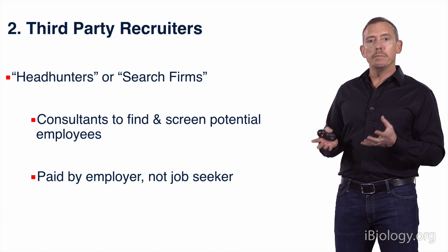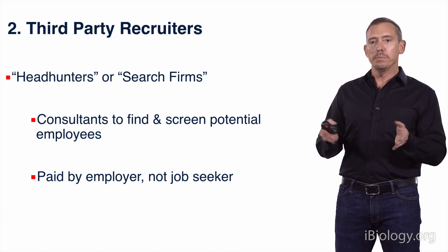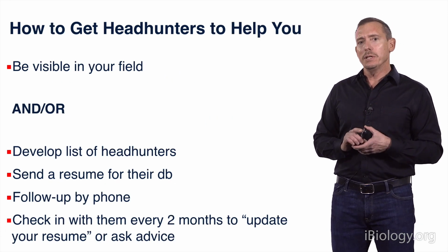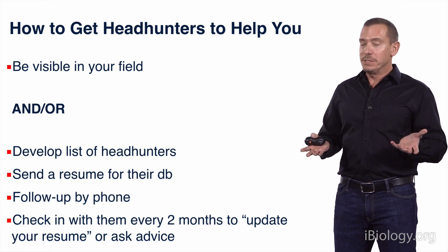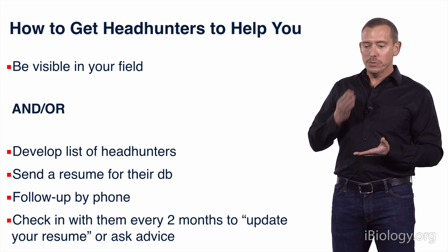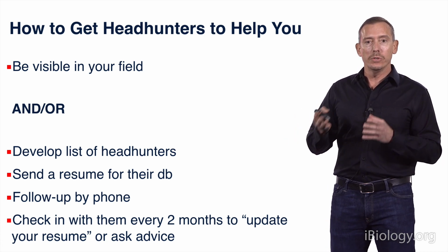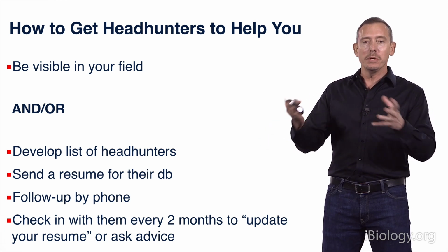The search firms are paid by the employer, not the job seeker. We advise that you don't pay third parties to help you find a job. You can do all of this work yourself and not have to pay people. But typically, if you want recruiters to be calling you, the best things to do are be visible, go to meetings, publish papers, develop a list of headhunters, and actually just get a resume out to all of them for their database. Send your generic form of your resume, because you may not see that they're posting jobs, you just want them to know about you.